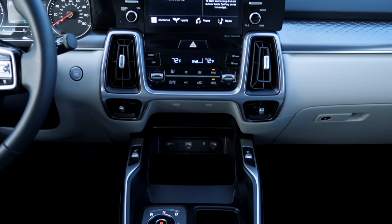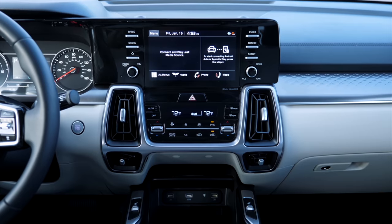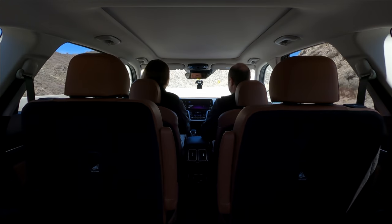I actually complimented those vents the last time we were in a Sorento. We're in the hybrid. I actually like that they have them split. You can point different vents at different parts of your body. You used to be able to do that in old cars of the 70s and 80s. It's back now thanks to Kia, which is not something I expected to say.